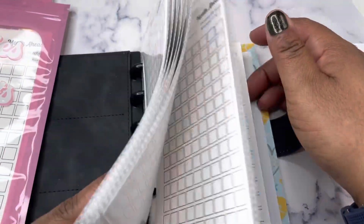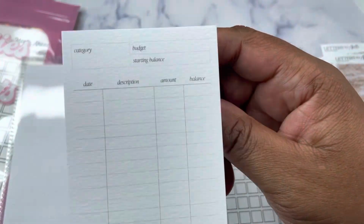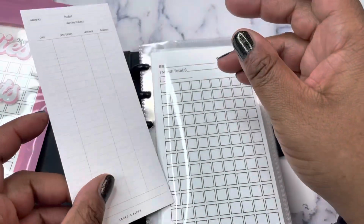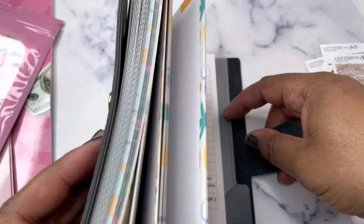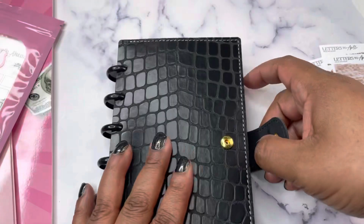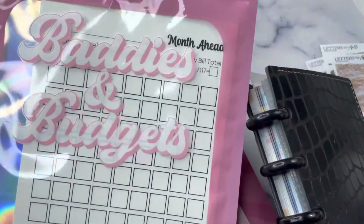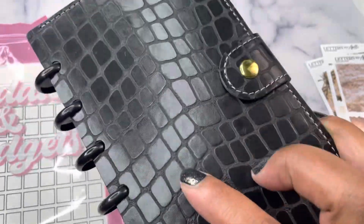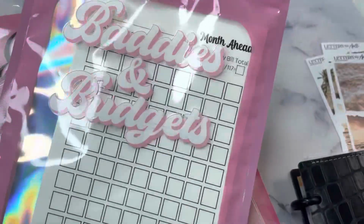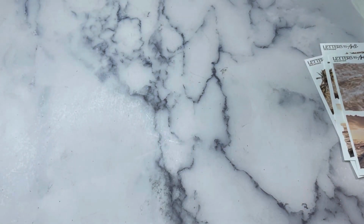I am trying to find my cloth and paper, because I didn't use them, but I have these little trackers, and so I'm gonna use those as well. And then this is going to be, as I work to finish setting it up, my little month ahead binder. I'm probably gonna take this paper and stuff out of here, but yeah, so that is coming along nicely, and that was why I picked that up at Baddies and Budgets. Nora's Cove, not a Friday Night Lights item this week, but I will post the link to the unboxing of the May budget box. Baddies and Budgets is where I got the month ahead tracker and the Build-A-Bag savings planner. All right, so that is my hauls.